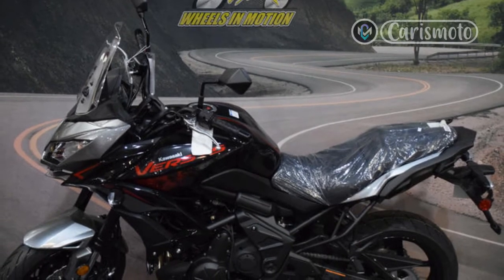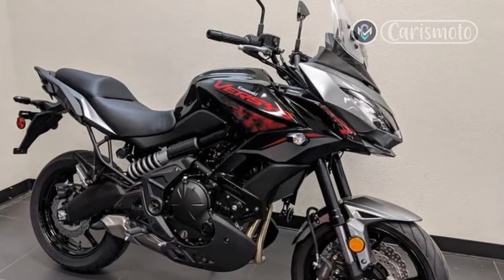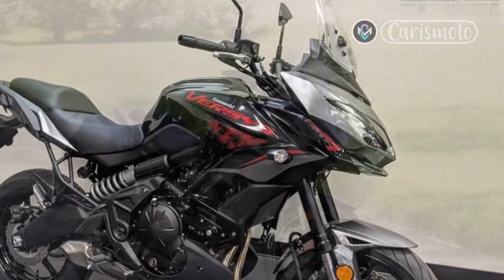However, the tires did better than anticipated on gravel sections. I was able to maintain intended turns without much drama. Still, a more aggressive tread pattern would make the Versys even more compatible for dirt and dirt-covered roads.